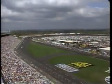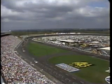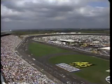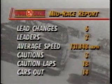We're halfway through today's Busch Grand National 300-miler here on TBS. Wonderful to have you with us. I'm Rick Benjamin, and we are looking forward to a shootout in the second half of today's event as we check our Winn-Dixie mid-race report today. There have been 6 lead changes so far among 3 drivers. Mark Martin's been the dominant force. Our race average speed, a little over 131 miles an hour so far. 3 caution periods worth 18 laps.